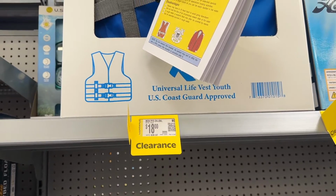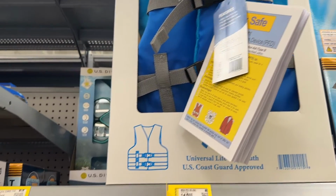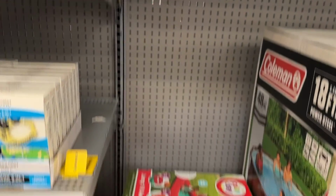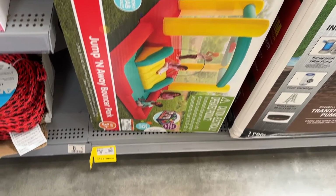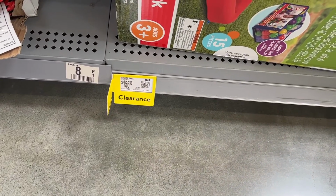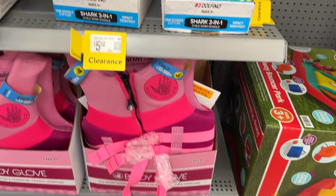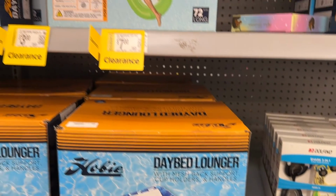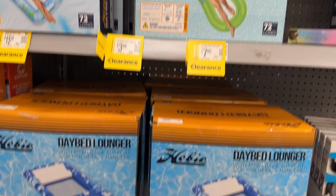And like I said, I've never seen this many items on clearance at Walmart before. So I wanted to make you guys aware of this. But you've got even floats for kids right there and life vests. You even have this fun little playhouse right here. We had one of these for our kids when they were little, and it definitely was worth the money. So this is a great little thing. You can inflate it outside or inside. And here are more goggles that are on clearance. And you can just see, again, all of their summer stuff and their beach stuff is going on clearance.